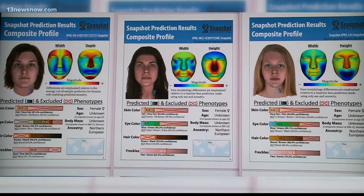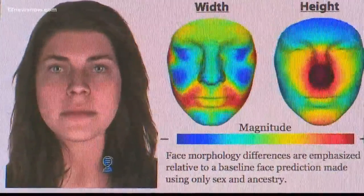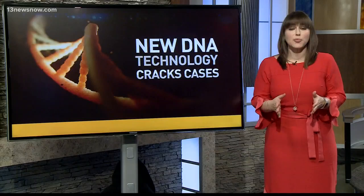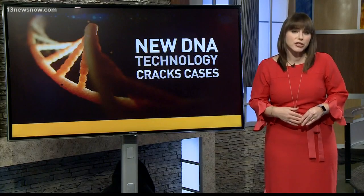"Just to realize that there is technology that exists today that did not exist in 2004, and there will be technology that exists tomorrow and next week and next month that did not exist today. And each advancement in technology is something that law enforcement can use to bring us one step closer to solve." Analysis of a single DNA sample costs $3,600.